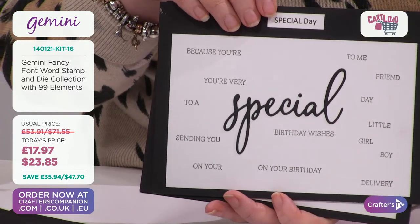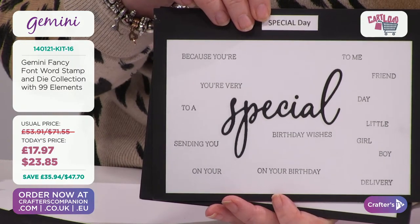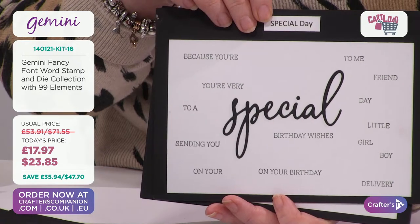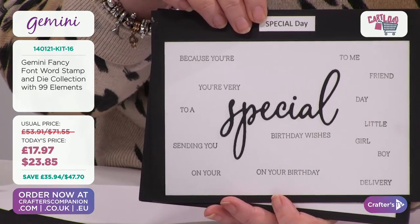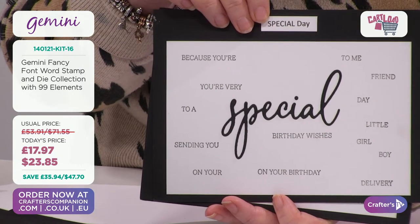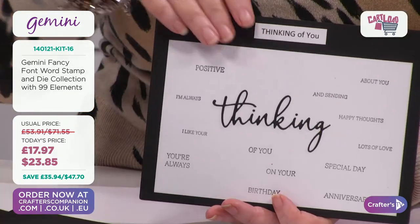And then special, love this. Special birthday wishes, because you're special, you're very special, to a special little girl, to a special little boy, on your special birthday wishes. So many different examples of being able to put those together. Special delivery, that could be for a baby or just for a gift in the post. So many different ways you can use these.